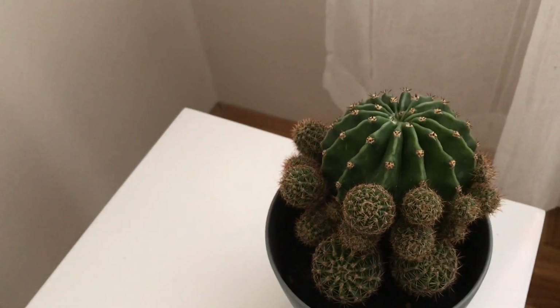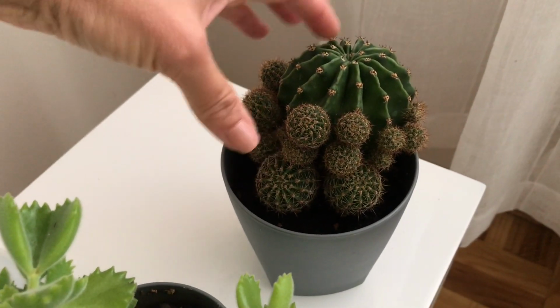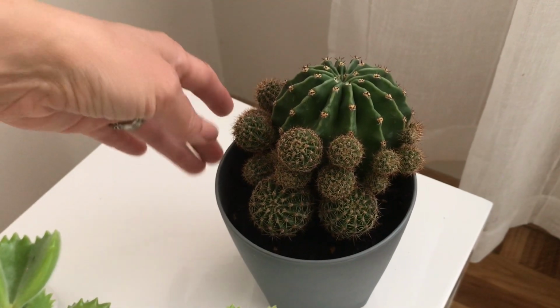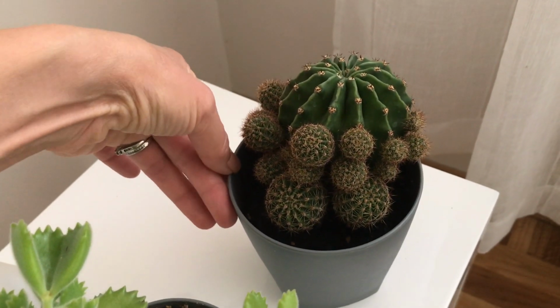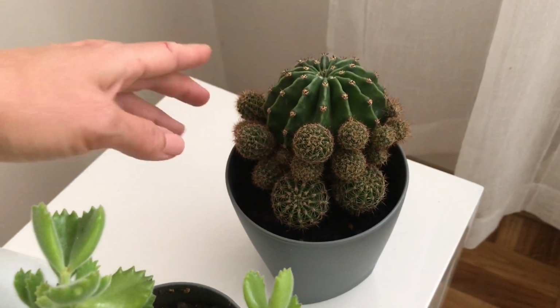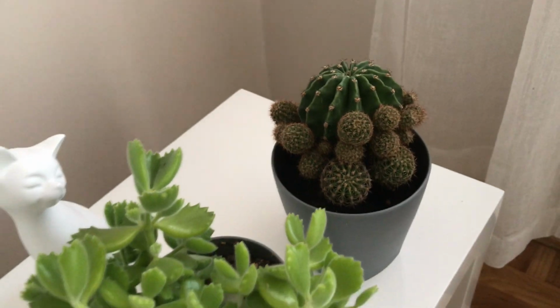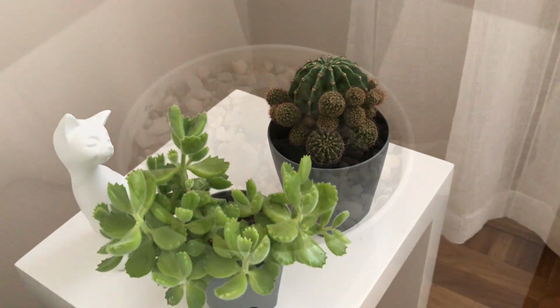And this one here is, I think, the child of one of the really big cactuses. They bloom large white blooms, and I gave away the big one that had a lot of pups, and I kept this one. This one was quite small last year, so it grew a lot, and it grew a lot of pups. So, looking really healthy.